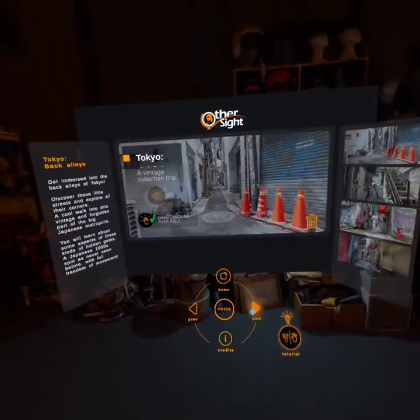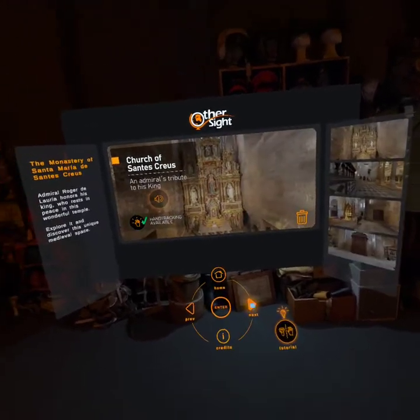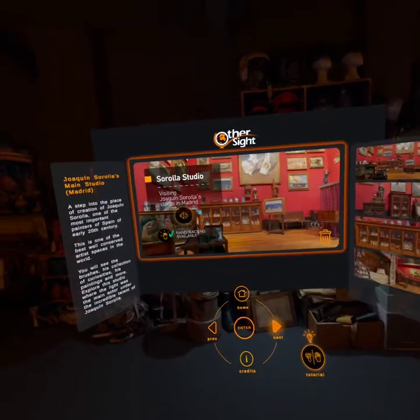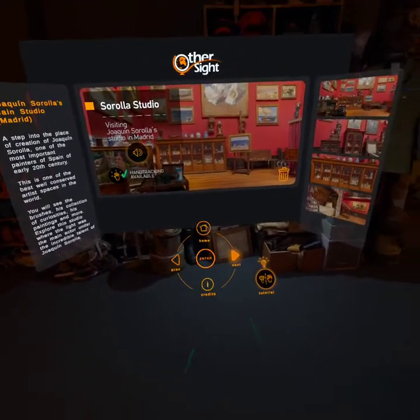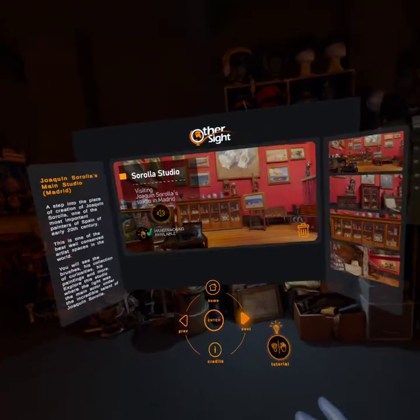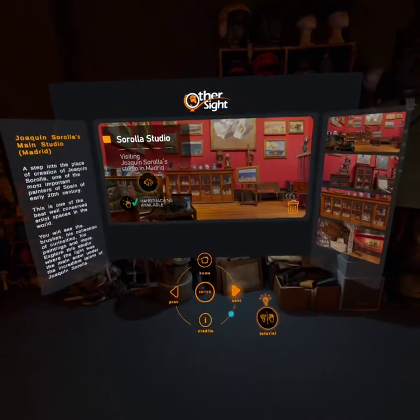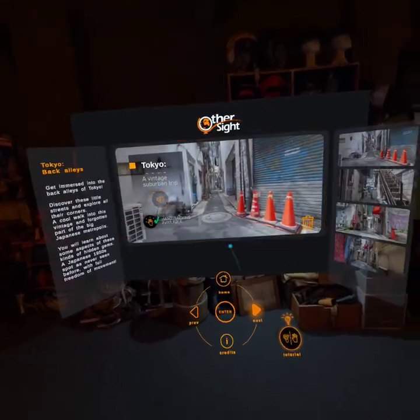So there's only a couple of locations right now. The company is going to be updating with new locations at some point. All locations will be free. You'll just have to download them. We're going to start off with this museum here of artwork. We'll check out some other places.